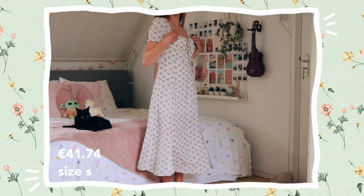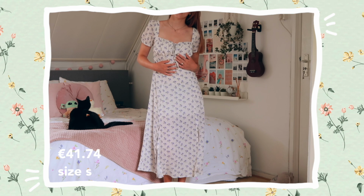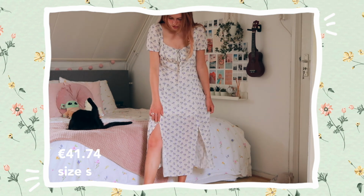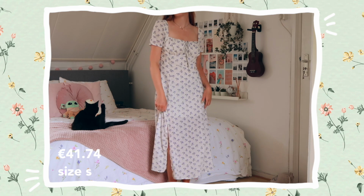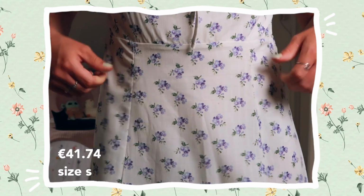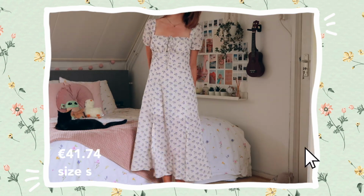Yeah, it was the wrong choice to pick a small. I do think it's a little bit big on me. I don't really love the look of that, honestly. I do still like it. It's just a little too big on me and I'm so sad about that, but I do think I'm gonna exchange it for an extra small because I do still love it so much and I want it in the right size, because it's such a shame, it's such a pretty dress and it's just too big. Definitely love it. It's just a tad too big on me.